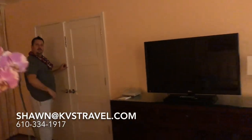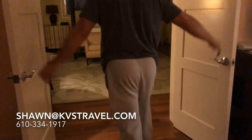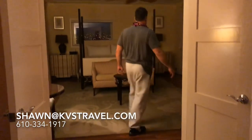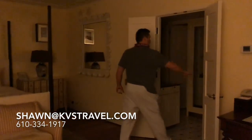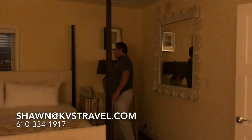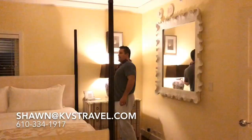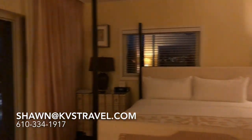Come on through here, go into the bedroom. Got a one bedroom suite, oceanfront. Beautiful. Absolutely impressed and amazed with the size of the room. Get some more light in here. We'll do another video of this room, the view, tomorrow when it's daytime.